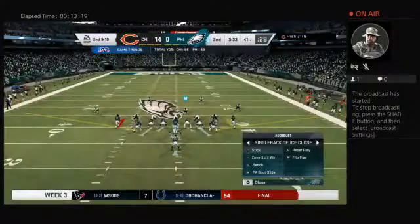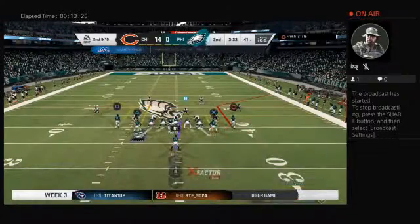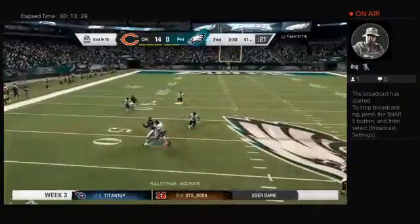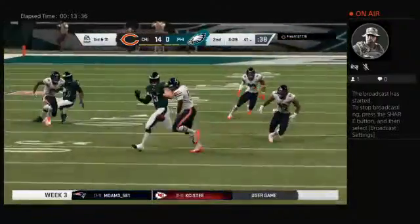Here now is 2nd and 10, again from the 41. Check 25. Here's Wentz to throw. Over the middle, and it's incomplete. It was Roquan Smith who got his big hand in there to knock it away.